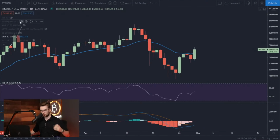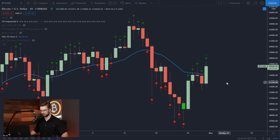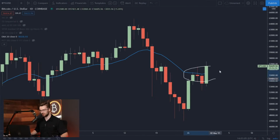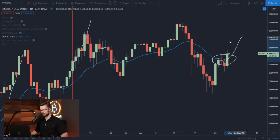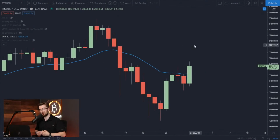But let's talk about where it's going to go this weekend. Again, if we look at our TD sequential, we can see that we just saw a green flash on the TD sequential. That's a bullish flash. That's an inverse 9 on TD sequential, which points to the upside. And we can also see, very importantly, that Bitcoin just broke the 20 daily EMA right here, meaning that we are now moving into a new uptrend, and we are going to want to pay attention to that because we now know that Bitcoin is in a strong uptrend.